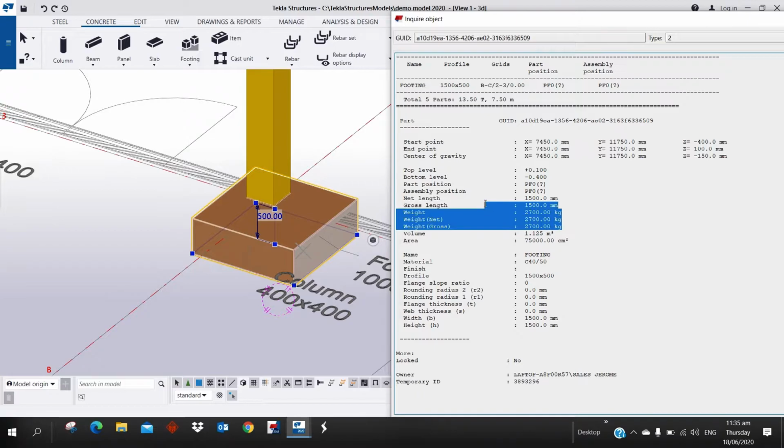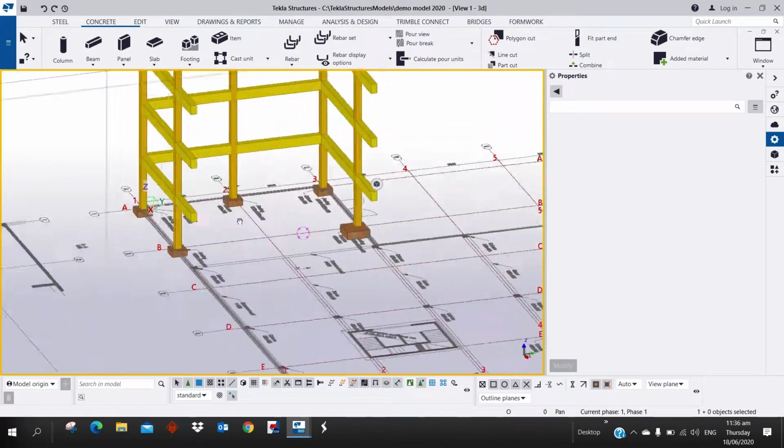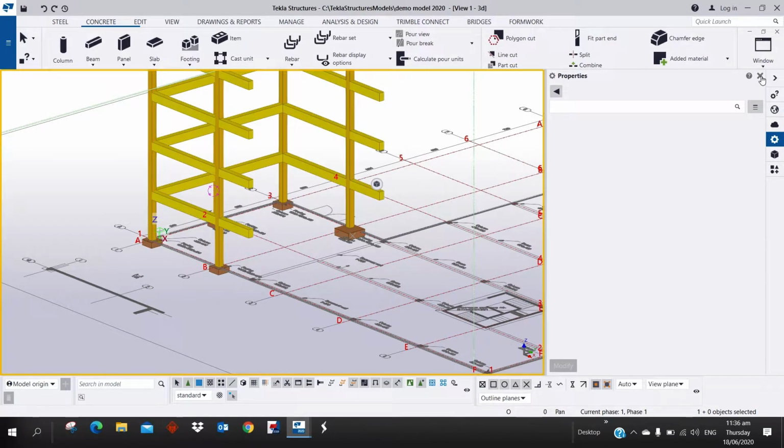So again, this is not only a 3D model but also a real-time project because all the information you need is there. Okay? And then we finish our concrete modeling.